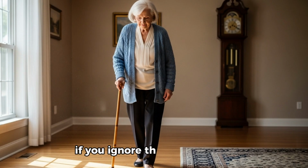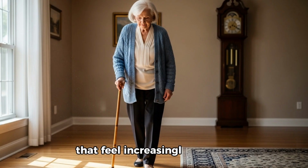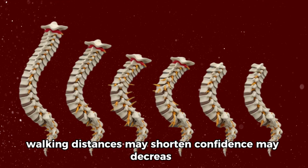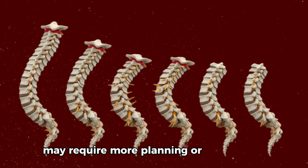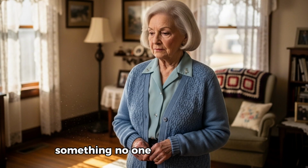If you ignore these early signs, the next 1 to 5 years may bring changes that feel increasingly limiting. Walking distances may shorten, confidence may decrease, activities you once did without thinking may require more planning or assistance. And with that often comes a loss of independence, something no one talks about openly, but many quietly fear.